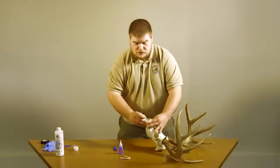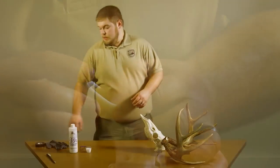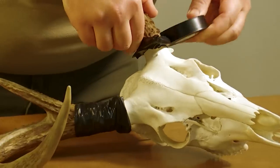We're just gonna hold it till it dries. It's time for the other side. Now that the nose bones are dry, we're gonna go ahead and apply the peroxide cream developer paste.